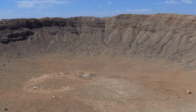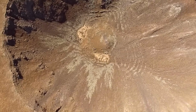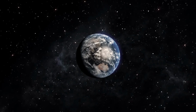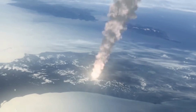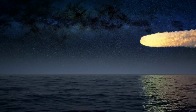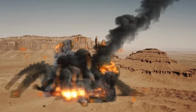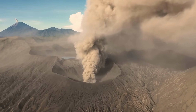One of the youngest craters on Earth is the Barringer crater in Winslow, Arizona. The Barringer crater is also one of the best preserved craters on Earth. It was formed 50,000 years ago when a heavy meteorite made mostly of iron plummeted down from space. Earth's atmosphere barely slowed down the massive chunk of metal. It collided with the ground with incredible force. The meteorite vaporized upon impact, leaving very few remains.